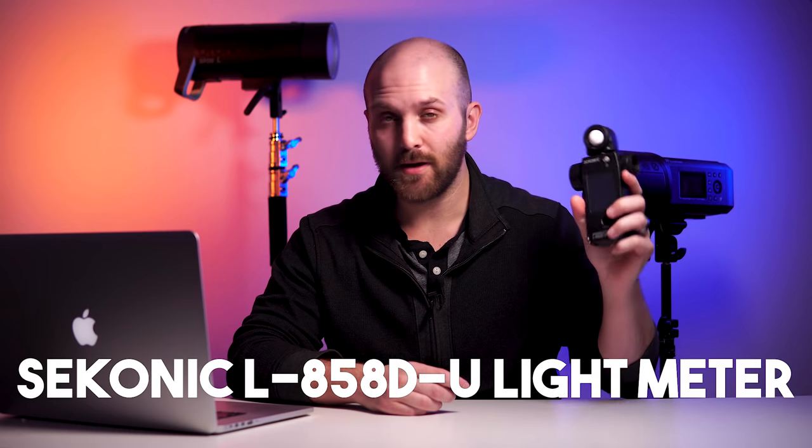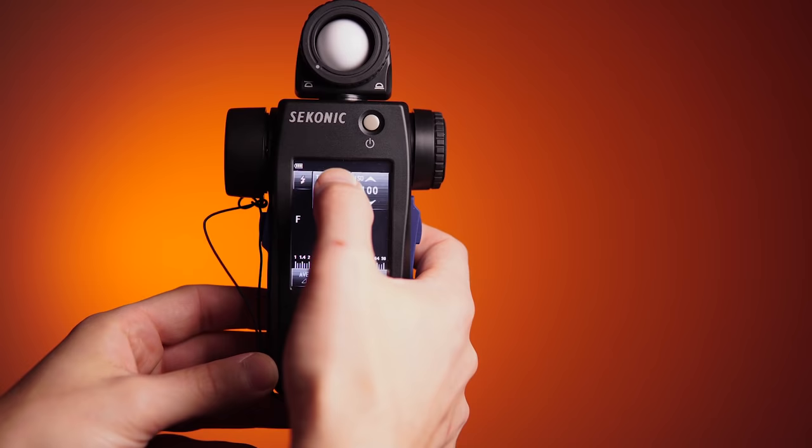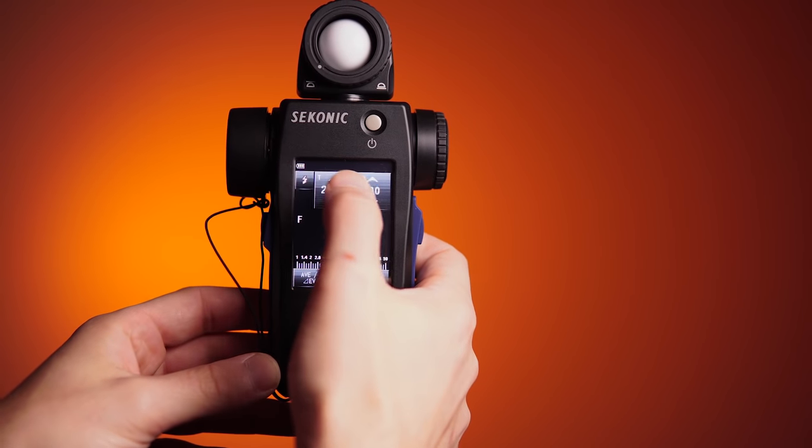Now that I've explained that, the Profoto B1X and the 8600 Pro both have HSS. The Broncolor Siros, however, only has HS. So I use the Sekonic L-858D-U, and one of the great features about it is that this can meter HSS. The question I wanted to answer is how much power do these lose by going into high-speed sync?